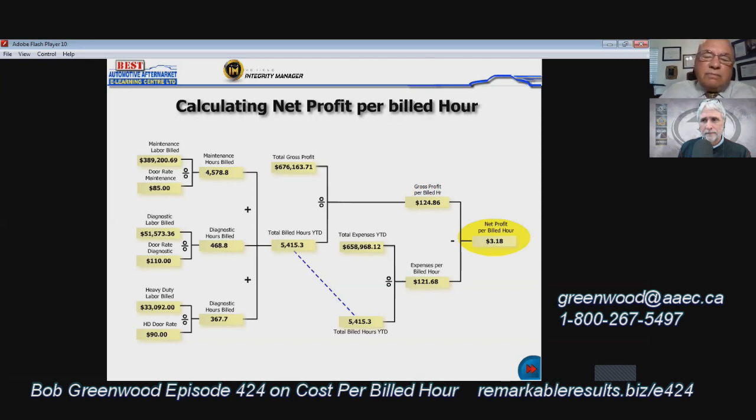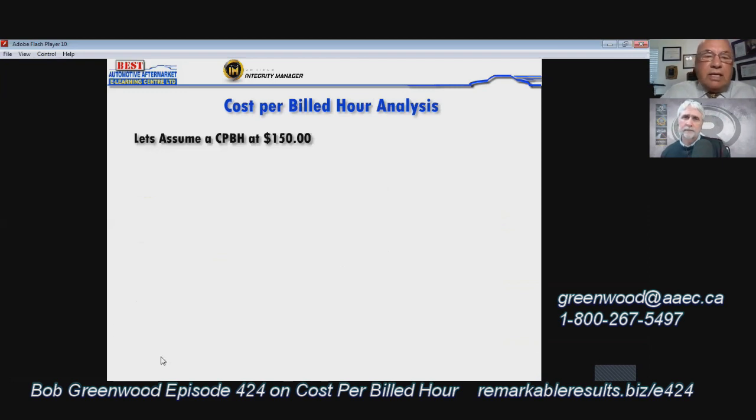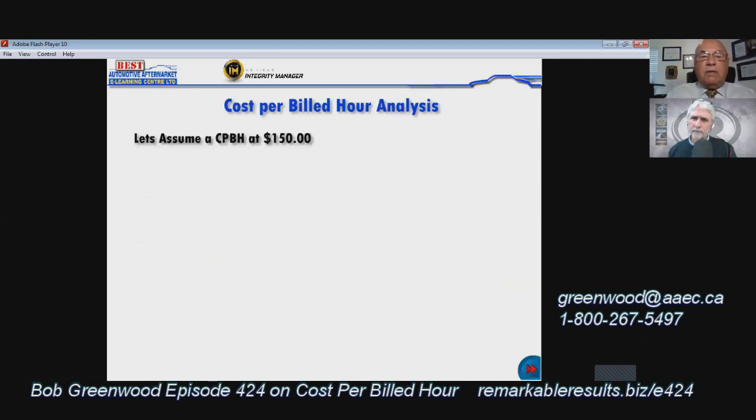So that being said, I want to move on, saying, okay, this is really my final slide, because this kind of brings it all together and it gives us enough things to talk about. My cost per billed hour analysis on an RO. Let's assume my cost per billed hour is $150. Now, a lot of people have a tough time getting their head around that. Keep in mind, we are breaking every single expense that you have in your business into your billed hours.